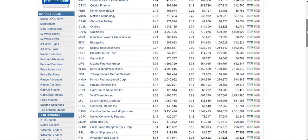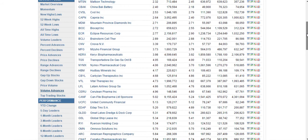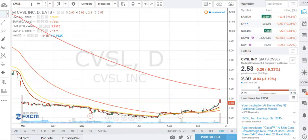If we went down again, let's just look at a few more as an example. Something that definitely pops out to me here is ECR, Eclipse Resources. This is probably going to be an energy play.